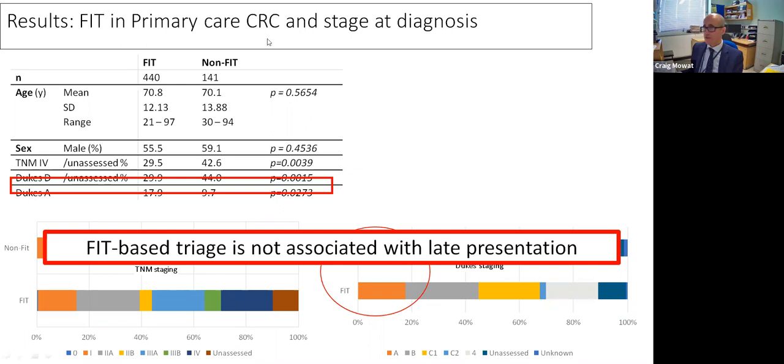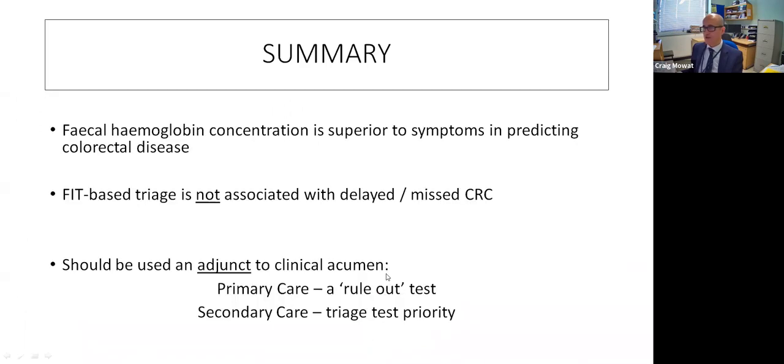So these graphs are just not playing, but we basically concluded that FIT-based triage was certainly not associated with late presentation if the FIT was done in the workup. So that gave us lots of reassurance. So to summarize, you can go and read the guidelines, but the bottom line is faecal haemoglobin concentration is better than symptoms alone in predicting colorectal disease.